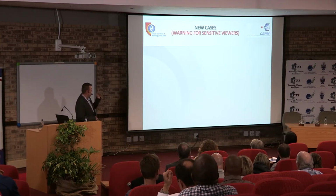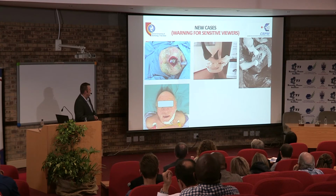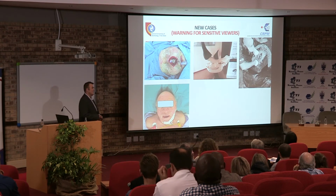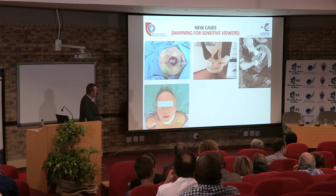So the new cases, now you can see the warning. So for this is what we are ending up. This is a patient also mid-face. This is the clip-on face area. Torsten, I know these pictures are, you also don't like the blood pictures.